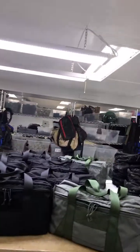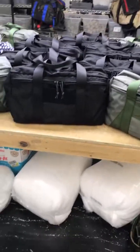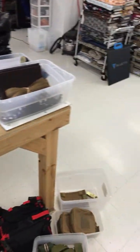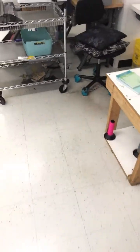Did we make black tool bags? No. We made black large tool bags. How often do we make belts? Every day. Every day we make belts.